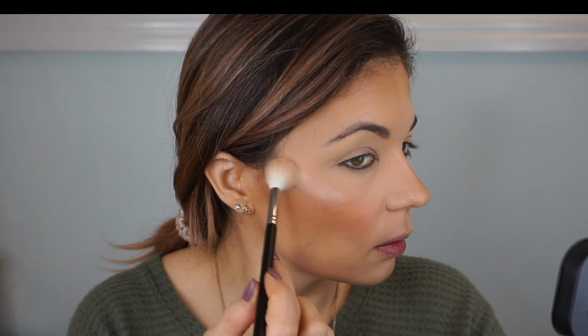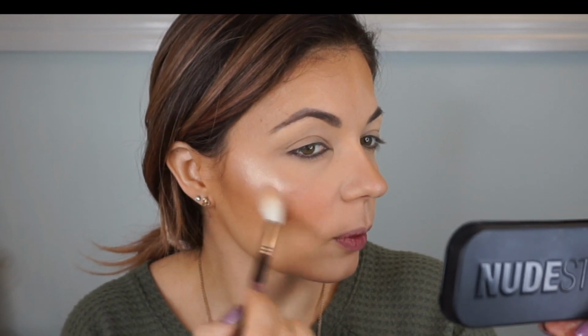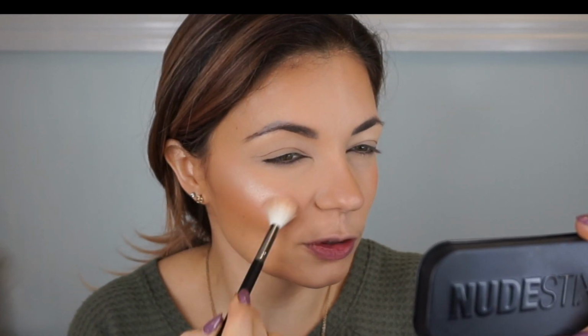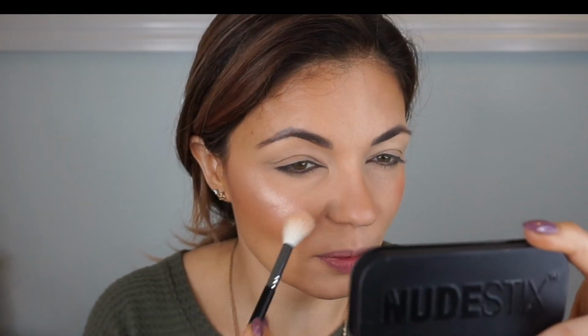I'm going to use good old Mary Luminizer. This is a really nice pearlescent highlight, and it can get very luminous. So on this side, I'm going to bring this in a little bit down onto my cheek. And obviously I'm using quite a bit here.